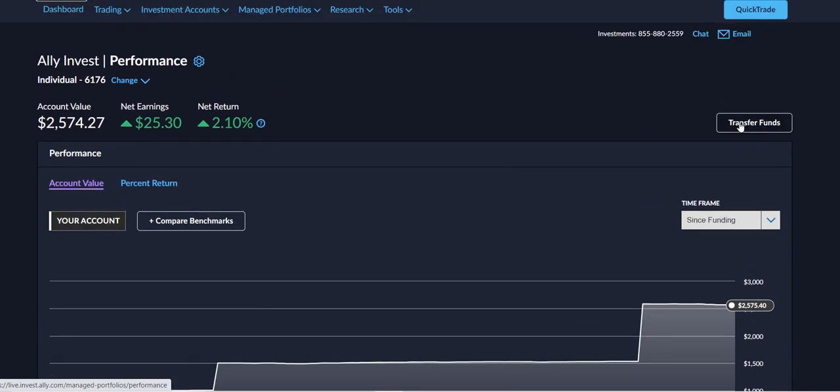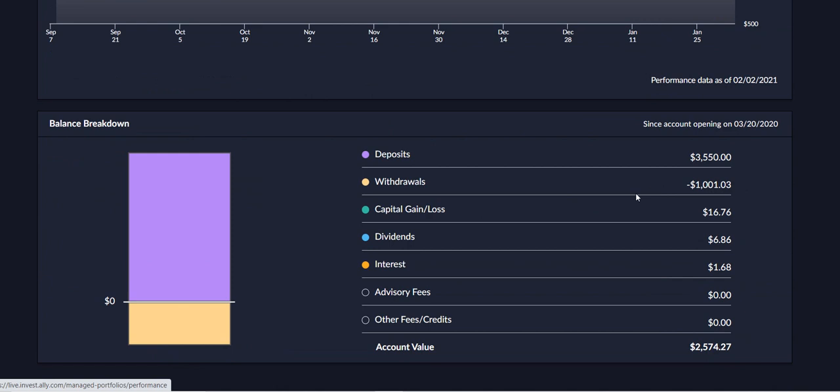You would just come up here and do a transfer of funds, and whatever money you have before Ally divvies up your money into buying stocks and stuff, you can do that withdrawal. But if they already used all your money to go into different stocks and stuff, you have to contact them so they can sell everything off and then get the money settled into your account, and then you can transfer everything out. As you can see here, no advisory fees or any other fees or credit.